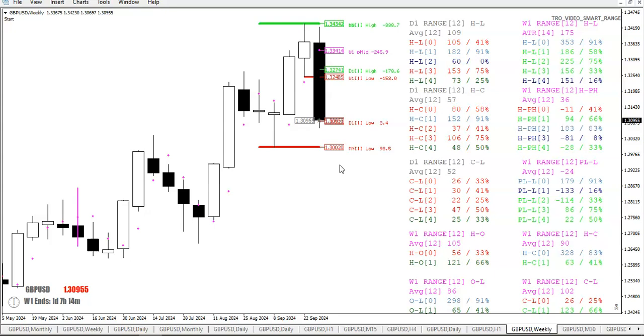For the week, look at that. 353 pips of range. That's a huge week. We failed to break out at a high, but we broke out at a low by 179 pips. Previous week's low. High minus close, 326. Close minus low, 28 for you rats. And for you weekly crossover traders, 56 high minus open for the upside, and 298 open minus low to the downside.